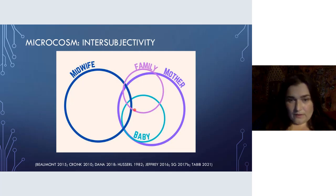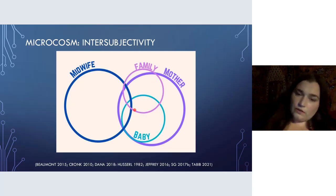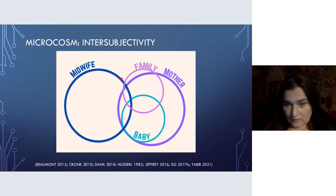So what I mean by intersubjectivity is the conscious and unconscious sharing of ideas between two subjects. So the subjects being here, these various circles, and that's based on Husserl's theory, which I've linked there below. And obviously we would like this area, this is the intersubjectivity area here, and it changes.